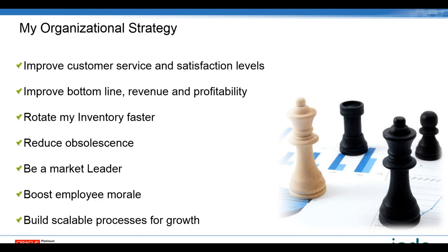But you will also see that most of the companies use a balanced scorecard approach in which they look at their financials, their customer service, their organization growth, and their processes and the organization, which includes employees. So improving customer service and satisfaction levels is top. Improving bottom line revenue and profitability is top. So the first one and second one are, I would say, the key. All others typically result in one of the two.